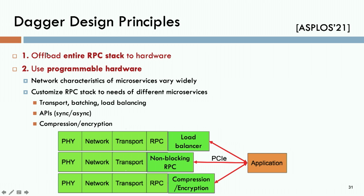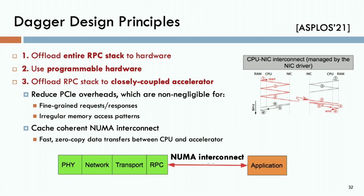So this requires programmable hardware, and specifically we do this through an FPGA. And finally, we have to offload the networking stack to a closely coupled accelerator. The reason why this needs to be closely coupled is because we want to avoid as much of the data transfer overheads as possible from the CPU to the accelerator and from the accelerator back to the CPU.